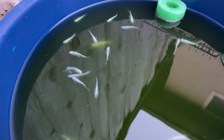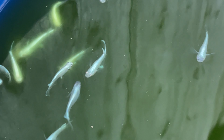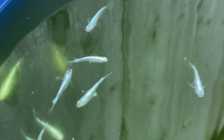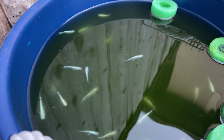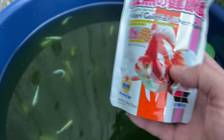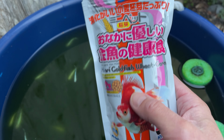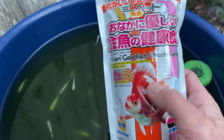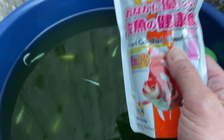Okay. All right, they're eating, right? Okay, cool. So again, I've never tried this product. This is the first time I'm trying this. This is available on Amazon for, I think, $7.50. Winter food, I'm going to switch to this to see how they do.